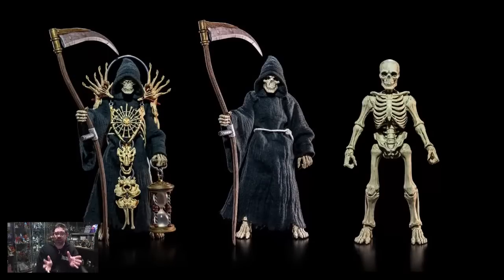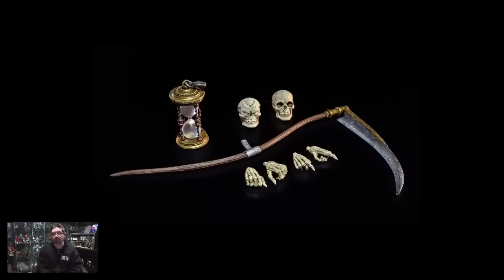For anyone that is still subscribing to that narrative that Legions figures are too expensive, I don't know how you can say that after this wave, seeing what you're getting with Gideon, seeing what you're getting with this figure here. This type of versatility, to have that Maxilius figure, the Reaper figure, the skeleton, great set. Here you see the hourglass, the fused skull head, the standard skull head, 2 sets of hands. You've got the gripping hands and the pointing hands, and you've got that scythe. It is a different scythe than we're going to see with Necronominus in a moment.